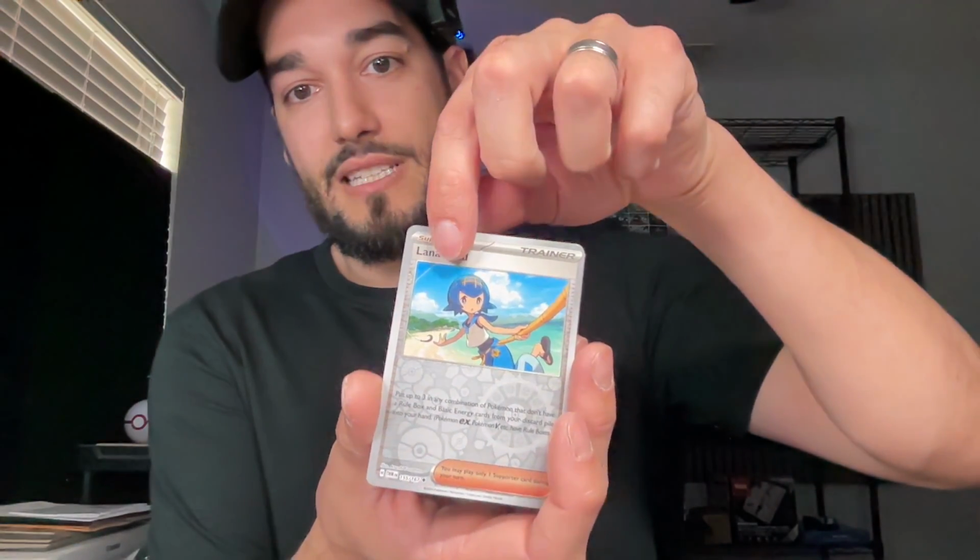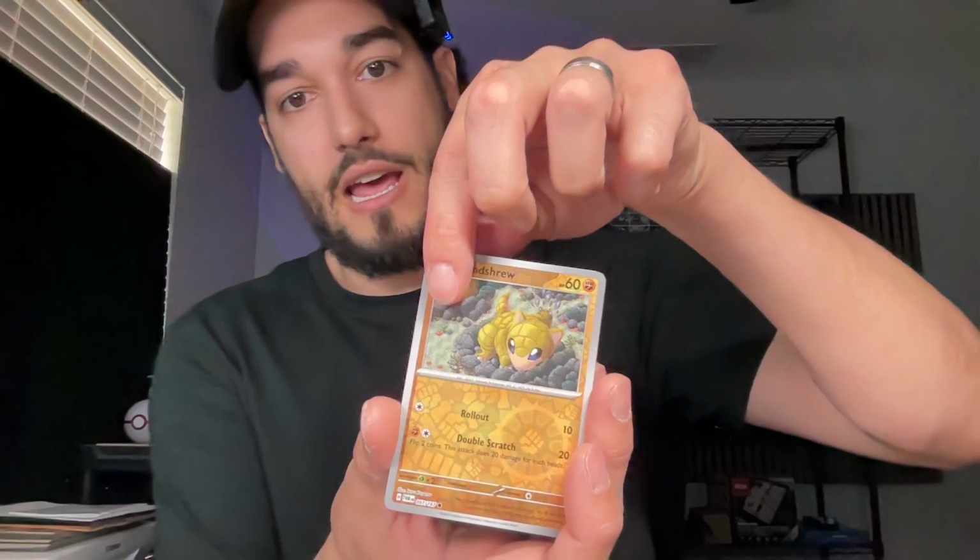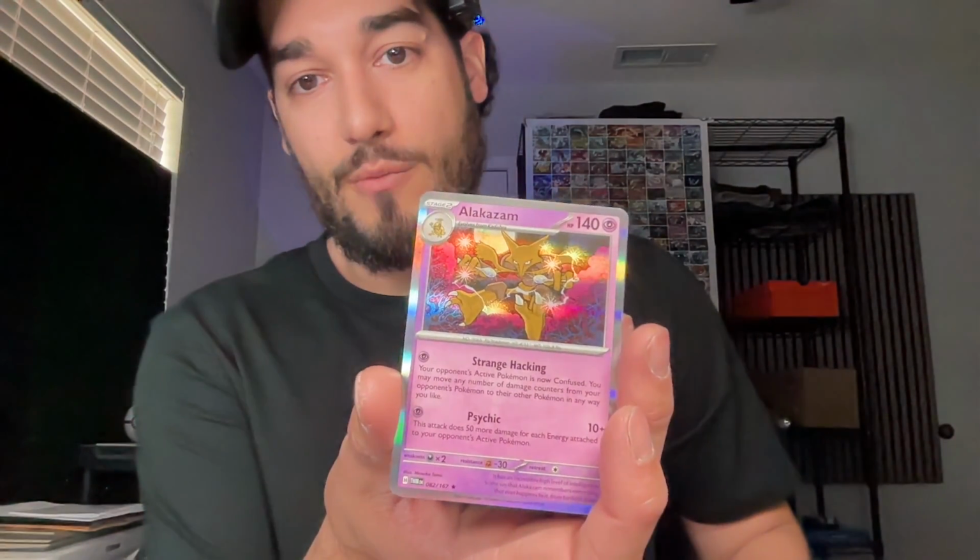All right, there's Lana's 8 again, reverse. There's Sandshrew reverse and Alakazam. One of my more favorite Pokemon, but I'm not too fond of that particular card. It doesn't look that great. So we hit on, what is that? We've gotten 1. Oh man, yeah, we haven't done good on this booster box. So yeah, it's been a rough booster box. Okay. So all we got is that 1 ace spec for 72 cents. And that was 40 bucks.